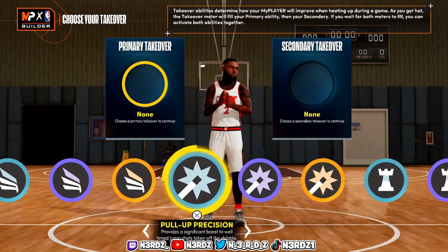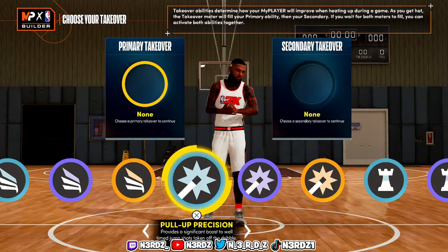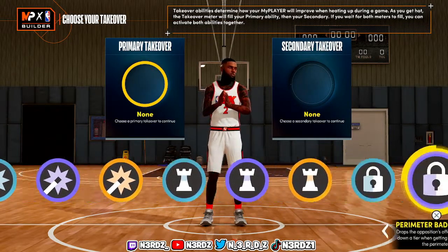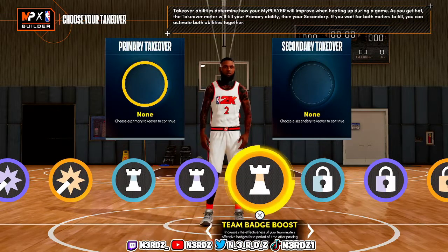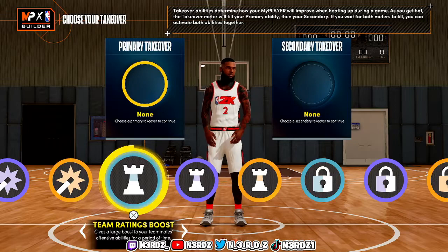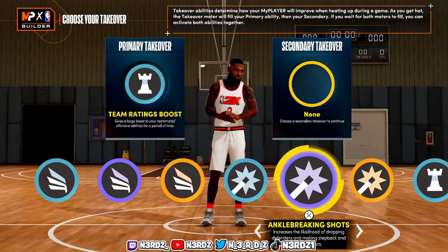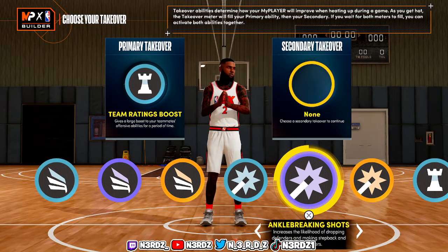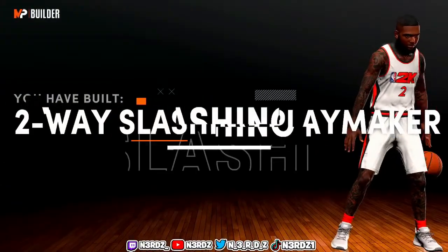Collin Sexton, his build. What is his build? Let me see. He's a playmaker, it says. Okay, I guess so. Playmaker. But since there's playmaker in his name, we're going to give him team rating boosts, and then maybe good ankle breaking shots, so he could still drop people and stuff.